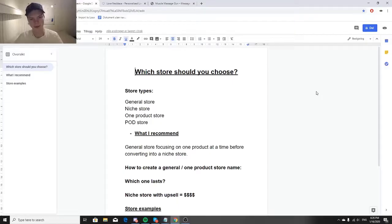So not to waste any time, let's just get straight into the computer and I'll show you guys exactly what I would do. So we're inside the computer. Which store should you choose? First of all, I really want to go over the different types of stores because there might be some confusion here. Do you even know what a general store is? Most likely you do, of course.